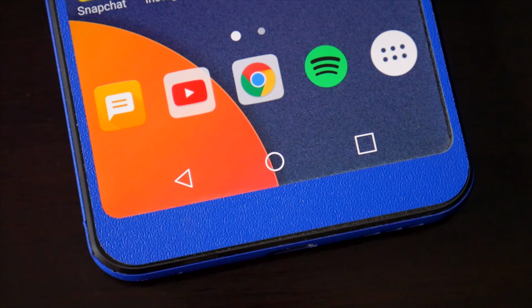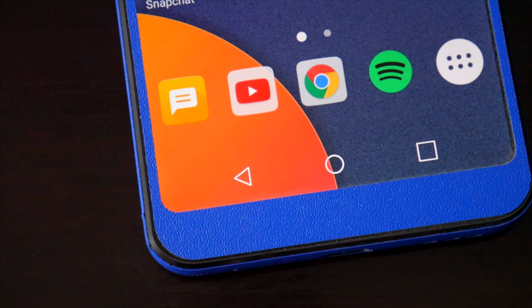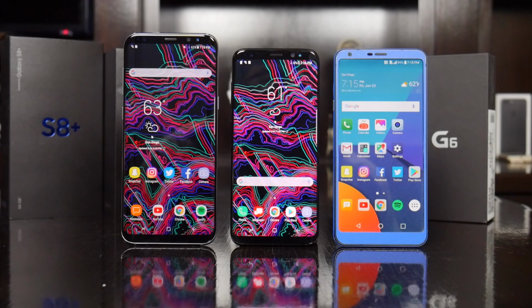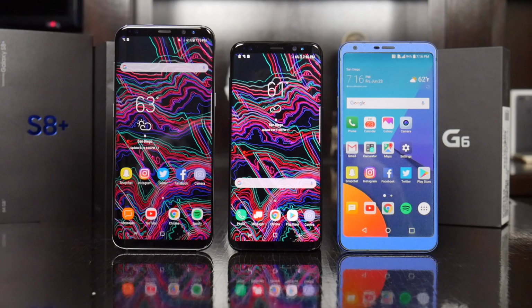I remember seeing them in leaks and renders and thinking that it sort of didn't look quite right, but again, I'm a fan now, and I think it gives the phone a unique profile, and it's probably something future smartphone manufacturers will mimic. With all that being said, does the screen on the LG G6 look as good as the S8 and S8 Plus? Certainly not.